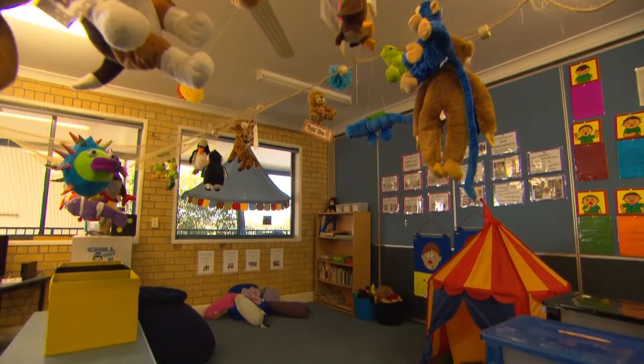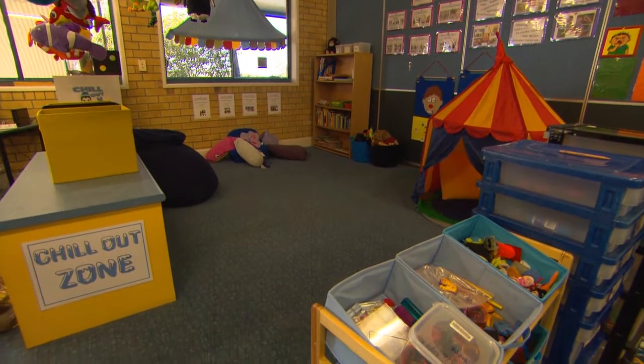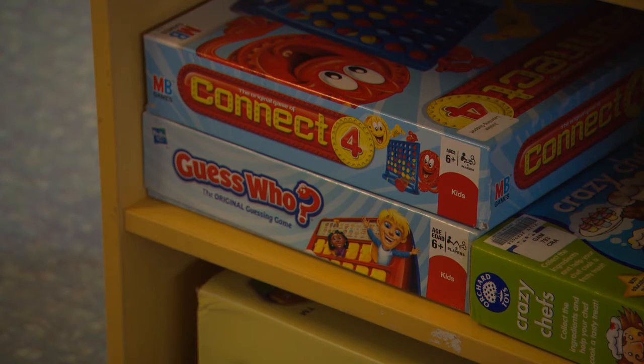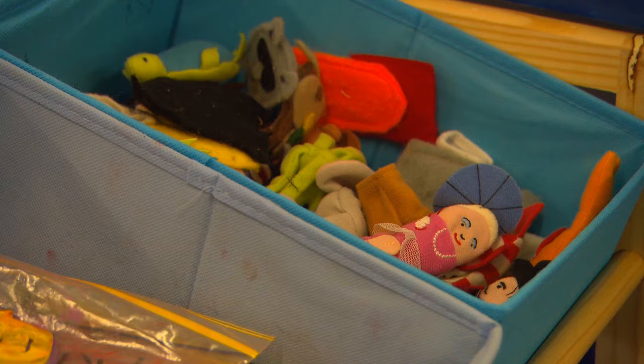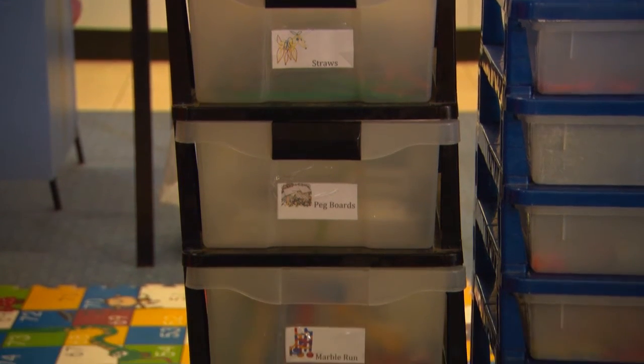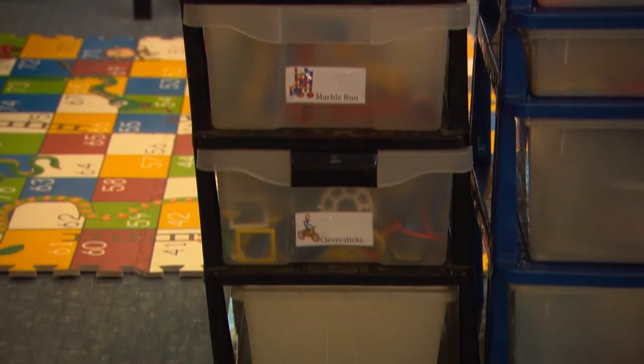We've incorporated a chill out zone into the school, which we use at various times for a lunchtime play. So all of our students with ASD have a lunchtime pass that they can come to the chill out zone and bring a friend with them. So when they find the playground overwhelming, they can come up there.